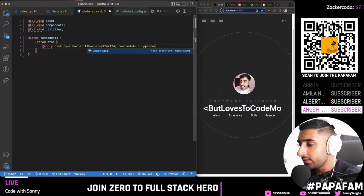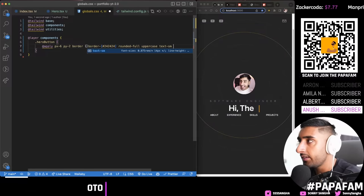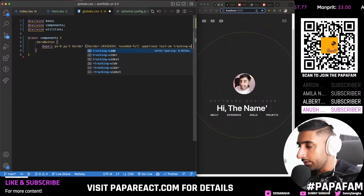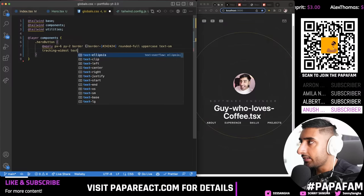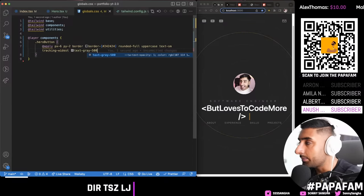I'm going to make it uppercase. The text should be small. So text small, hit save. And there you go. We're slowly getting it. Right. I want the tracking to be the widest because that's enough for us at this point. So widest tracking. Okay. I'm going to make the text a gray of 500. Right, let's go, 500. Amazing stuff.